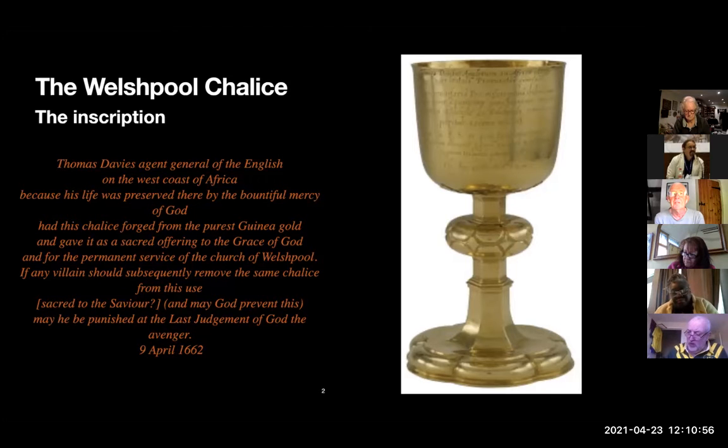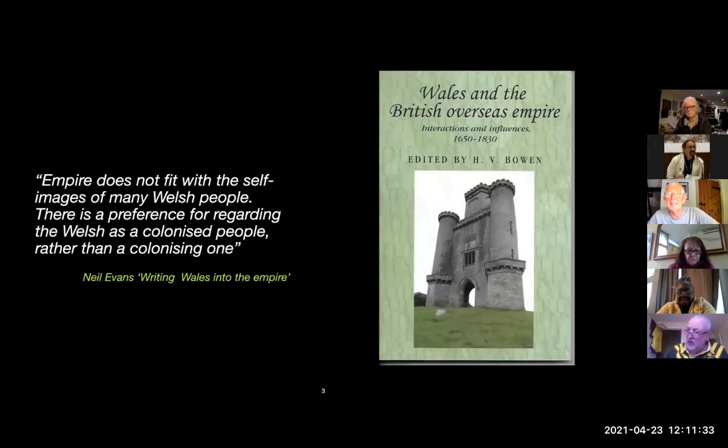And I don't know about you, but the first thing that came into my mind when I read the inscription was West Coast of Africa, 17th century, the triangular trade. He's got to be connected with slavery, surely. So that was where I started. I did some more Google research and found a couple of articles, one written in 1935, another one written just a few years ago by the keeper of gold plate in the museum in Cardiff. And the story is, as Liz said, quite fascinating.